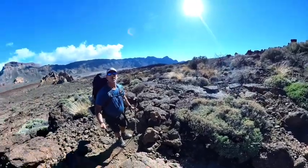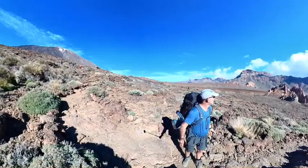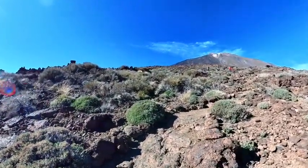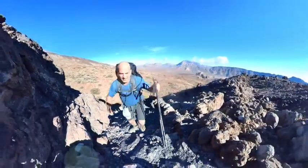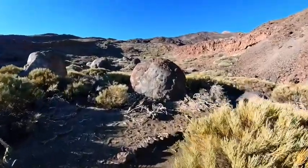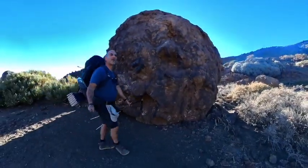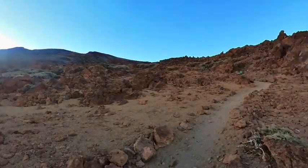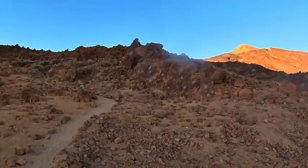We're well on our way up to Pico Viejo, where we're going to spend the first night in a little cave, 3,100 meters. Outside. These are super cool. These are lava bombs. Imagine one of these things flying at you. There's Pico Viejo. There's Teide. We're going tomorrow morning.